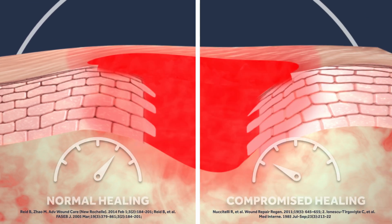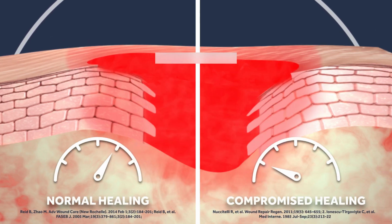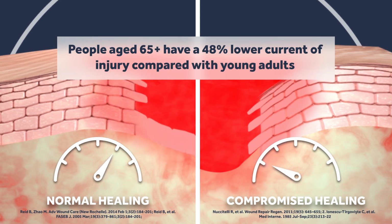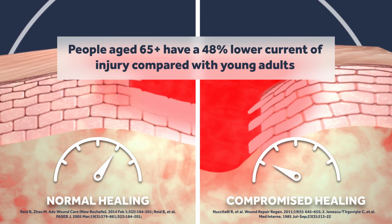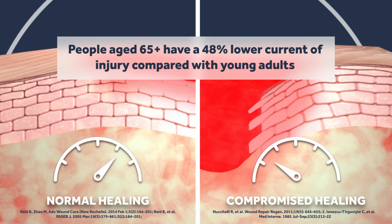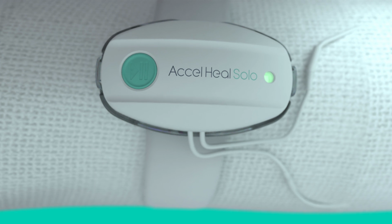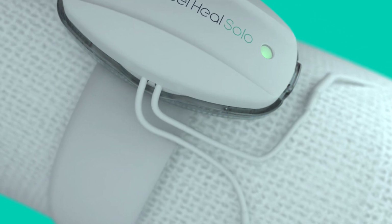In the elderly, or in certain medical conditions, it has been shown that this natural current is much lower than in healthy young adults. And interestingly, experimental studies have demonstrated that the lower the current of injury, the slower the rate of healing. Which brings us on to electrical stimulation wound therapy.